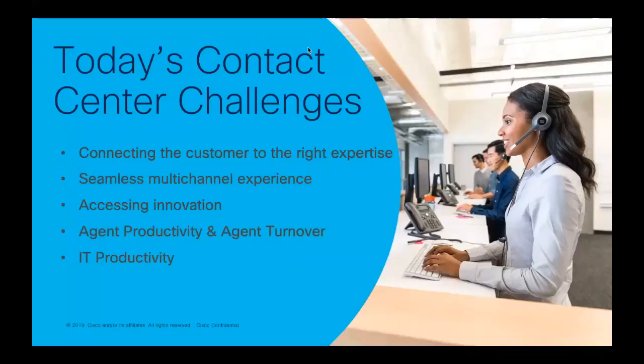So that increases the turnover, which in turn increases the cost for the contact centers, because then you have to rehire, you have to retrain. That increases the cost multifold. And then at the end, IT productivity also gets hampered in a way, because the business will ask for multiple platforms, multiple tools that can help agents to handle the calls effectively.